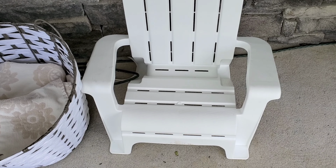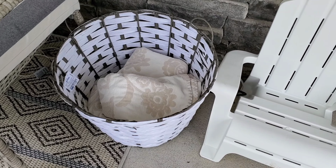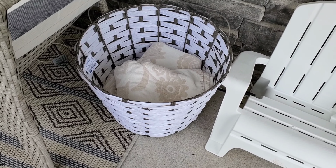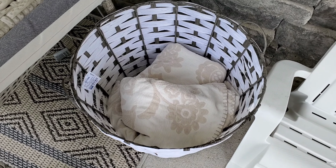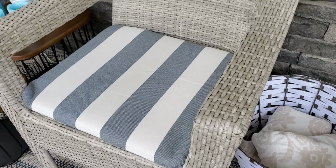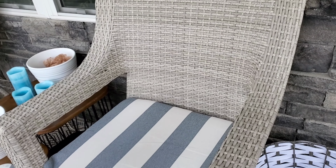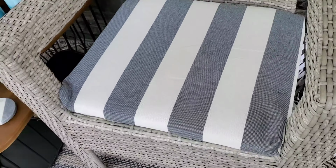Okay, let's move on to this little chair. This is Baby Zyla's little chair, and I got that from Target. I got this little basket from Ross, and the blanket inside of it, I got that from Home Goods. Moving on to these chairs, I got these chairs from Target, along with the cushion. The cushion came from Target as well.